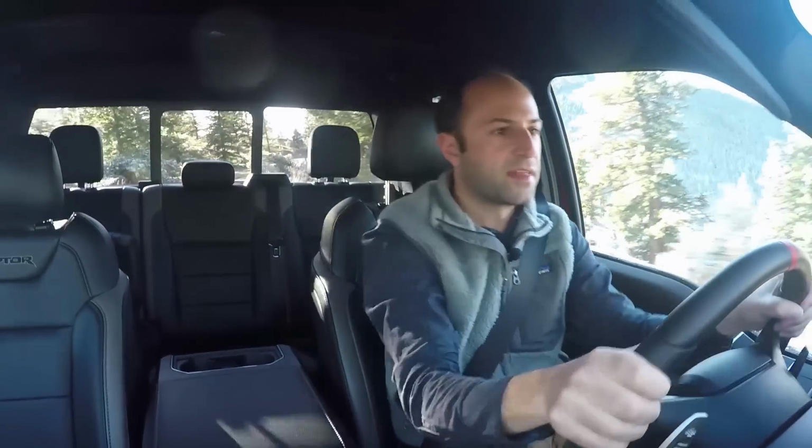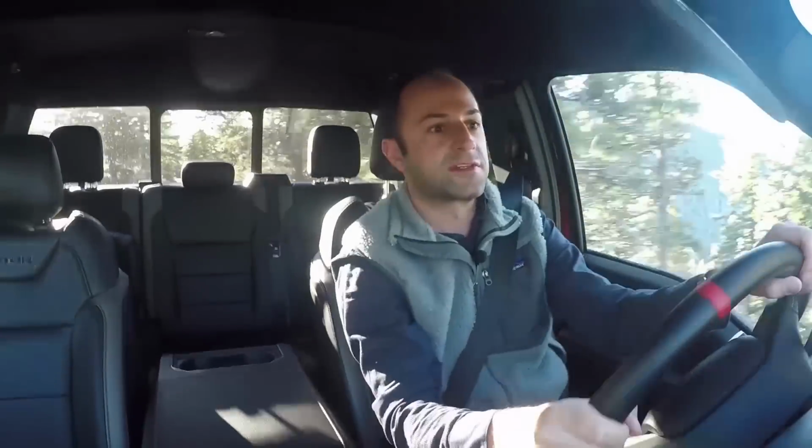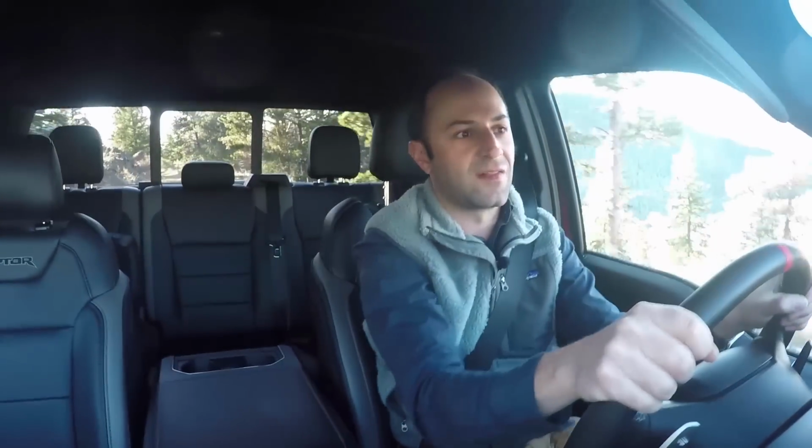I'll be honest, I actually really like the Dodge Challenger that Aaron's driving. I've liked the Challenger for a long time. I mean, since 2008, back when it first came out. But that was 10 years ago. They really haven't done a lot to change it.